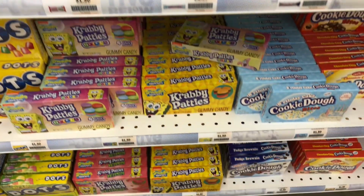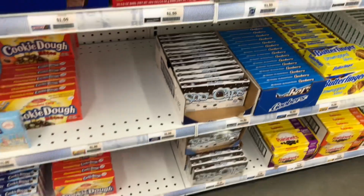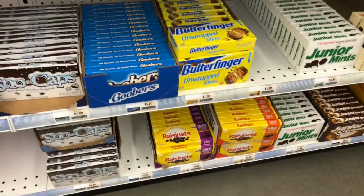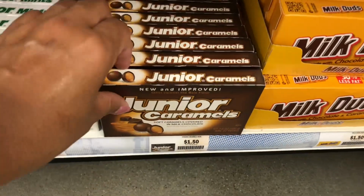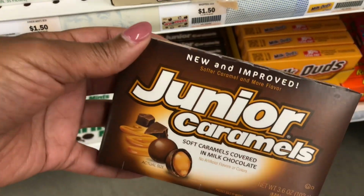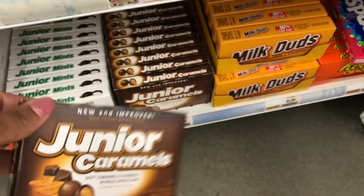So I did buy it for her. But some other boxes here. Okay, Raisinets. Some Junior Mints. Oh, Junior Caramels. It says new and improved. This is new to me, period. Okay, I might pick some of these up instead of my standard.